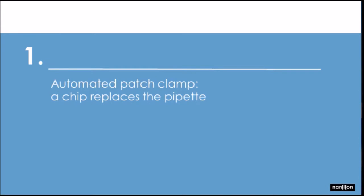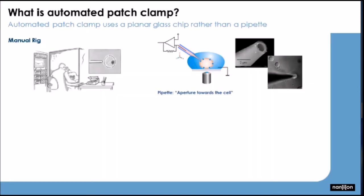So first of all, how automated patch clamp works. As you can see on the title, a chip replaces the pipette. And what does it mean? So on the top, you can see a manual rig where we use a glass pipette with a tip diameter of 1 micrometer. And with this pipette, we approach the cell, form a strong connection between the cell membrane and the tip wall, which is also called gigaseal connection. And after that, we rupture the membrane, and then we are able to measure transmembrane ionic currents. For this, skilled personnel, a lot of training, a pipette puller, a Faraday cage, microscope, and an anti-vibration table are needed. So it's a pretty complicated procedure.